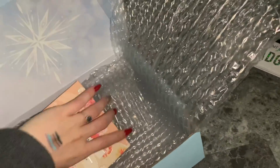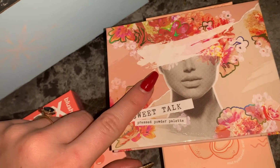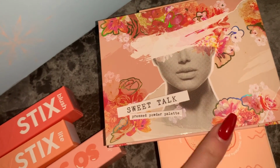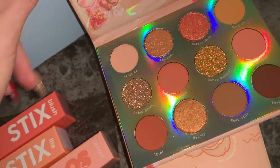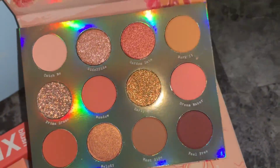And I got the Sweet Talk palette. This was one that I definitely didn't think I needed because it's more of a neutral palette, but I did think it was really pretty, so I'm excited to have it. Will you open that for me? This is what the palette looks like. I feel like the cover didn't always look like this. Am I wrong? I don't know, but it's cute. But this is what it looks like. It's so lovely.